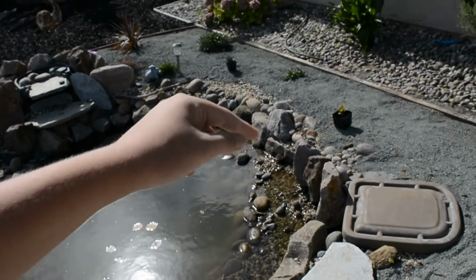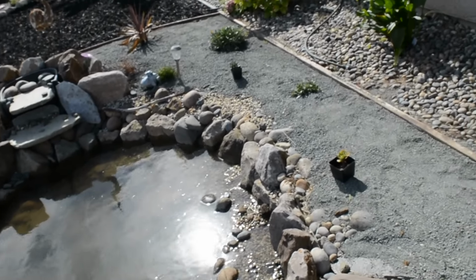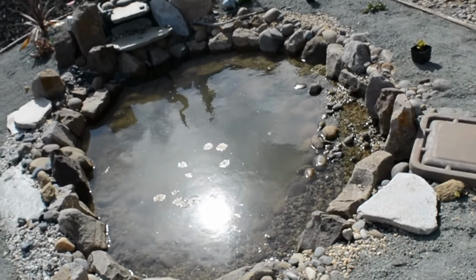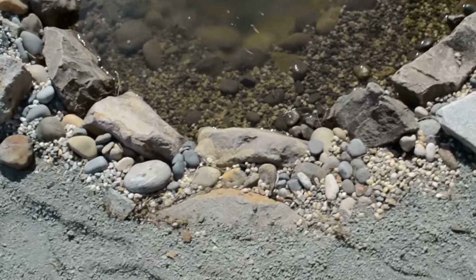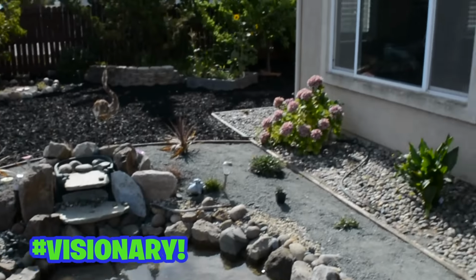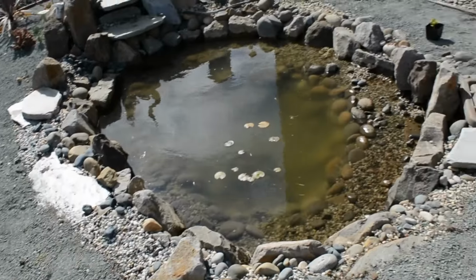Because with ponds, if you make it just a round circle, it looks man-made. And if it's a design like a bean shape, that's a popular one, then it looks more natural. But I wanted as much room for fish, so I just made a circle pond. As you can tell, all this goes all the way up to the edge and all the way around. All our plants are back here. They're doing pretty good. And that's basically it.